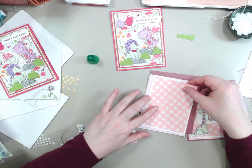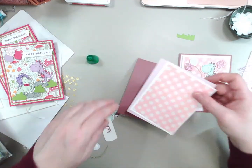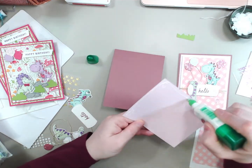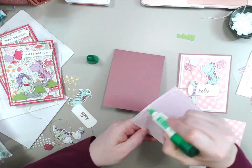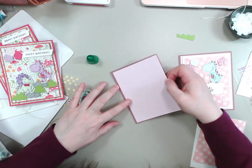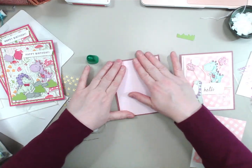So let's put this guy out of the way. And this is super simple, so we're just going to glue down our Bubble Bath, or bubble bath. Why I always want to call it bubble gum, but it's Bubble Bath. Which to me, bubble bath would be blue, not pink, but.